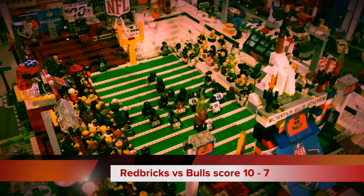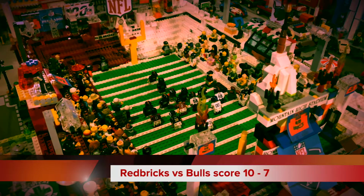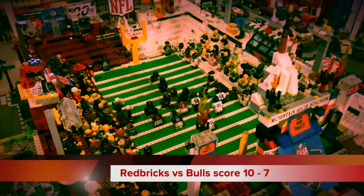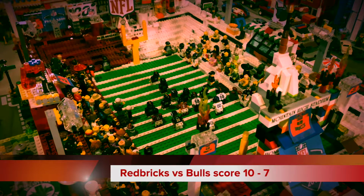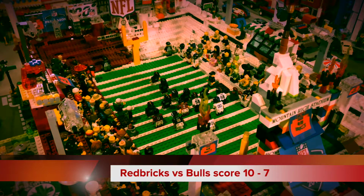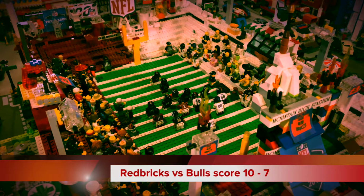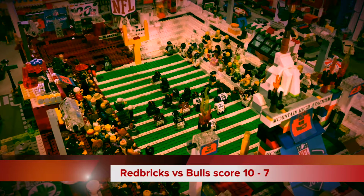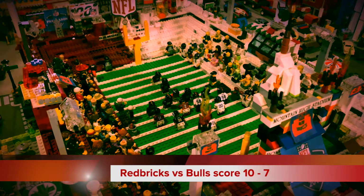Today's a very interesting football game to start off the second half. So far we have the score of 10-7: Saginaw City Redbricks 10, Kansas City Bulls 7. Joining us today are local famous professionals at the Mount Ice Stadium. We're going to be getting this game started once again. They're coming back from the locker room to join us on the football field.